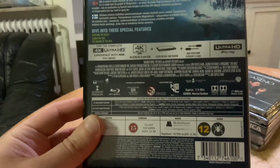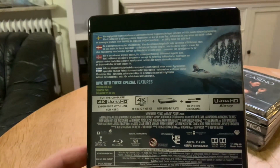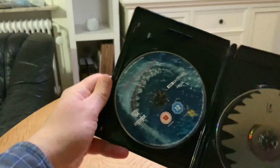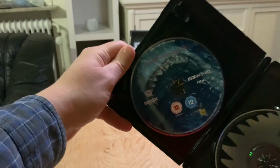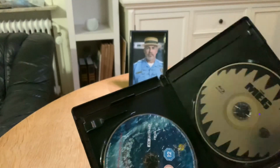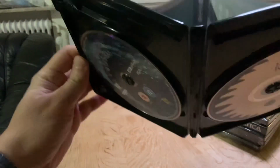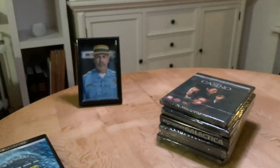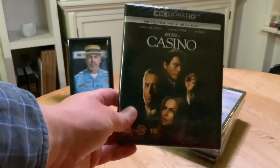Here we have the specs. And art on the 4K disc. And yeah, a little art on Blu-ray also. Then I picked up Casino.